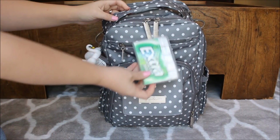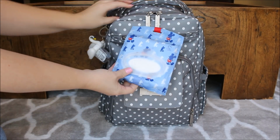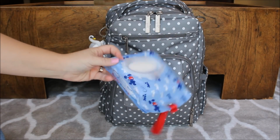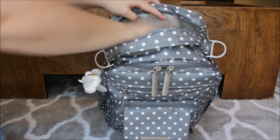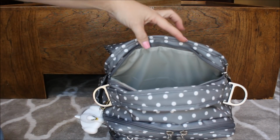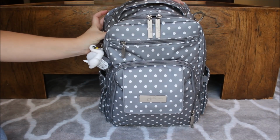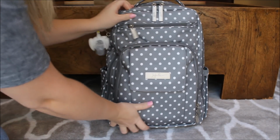And then I also have just a pack of extra gum. And then I have a pack of Kleenex in this cute little Mickey print. How cute are these? I saw this at Target and obviously had to have it. So I have those up there. And that's all I have in this pocket, but it is super wide. It's really big and you can fit a lot inside that top pocket, but I don't have much in there right now.